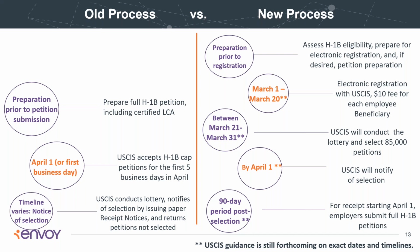Generally speaking, over the last several years, the H-1B CAP would be maxed out within the first 5 business days. And so USCIS had implemented a lottery system. Over the last couple of years, about 200,000 H-1B CAP petitions were filed during the lottery timeframe, the first 5 business days in April. After which USCIS would select a lottery. Those that were accepted were then issued receipt notices and processed. Those that were not accepted due to oversubscription would be returned. So everything would have to be prepared in advance and sent in during the first 5 business days of April.